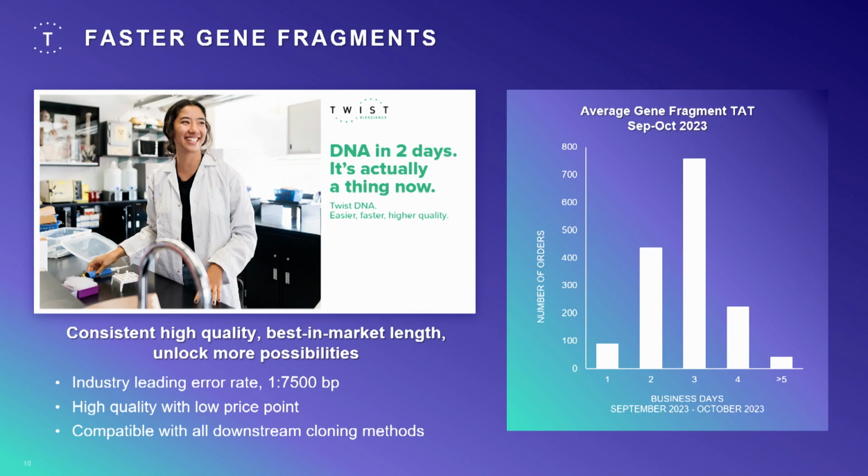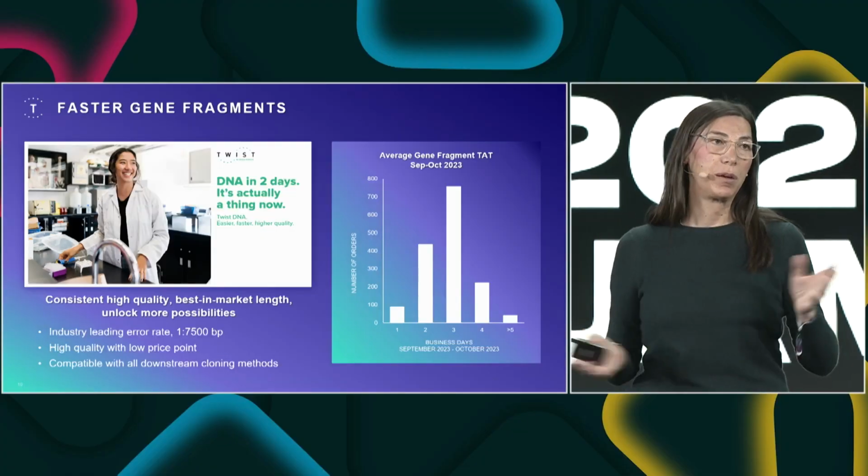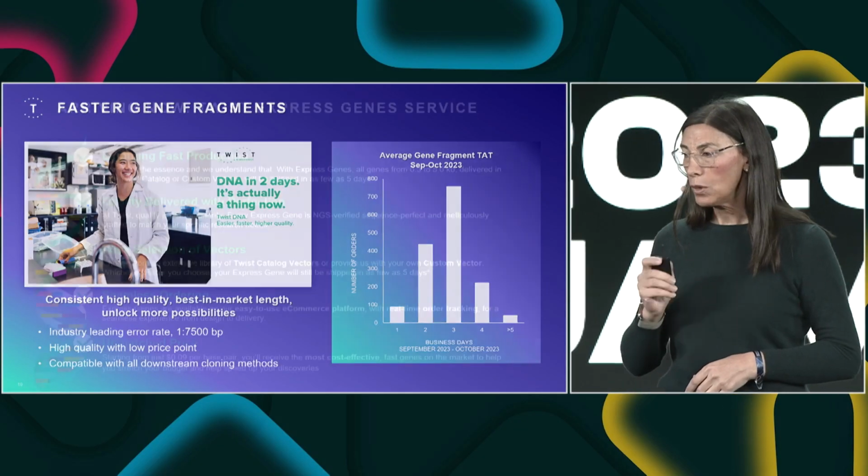A lot of what you do is around the design, build, test, learn cycle, and so the faster you can get the DNA, the faster you can get to the learning part. And on the right, you can see that this is data from our production side, where you can get gene fragments in 3 days average, and 90% of the fragments ship in 4 days.